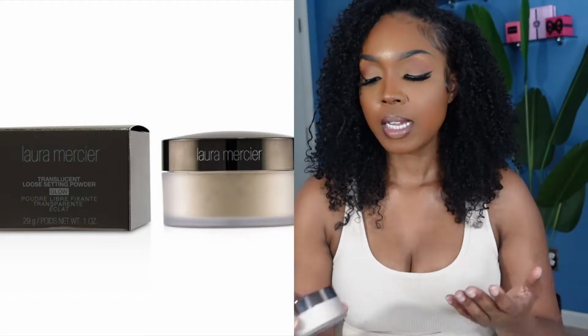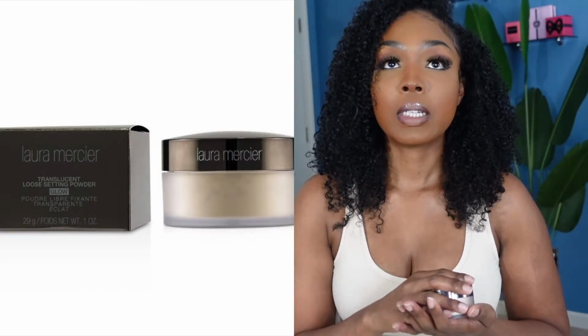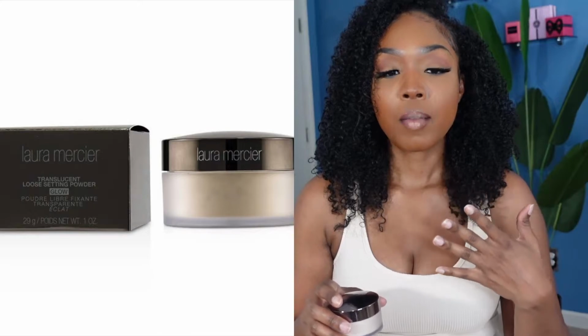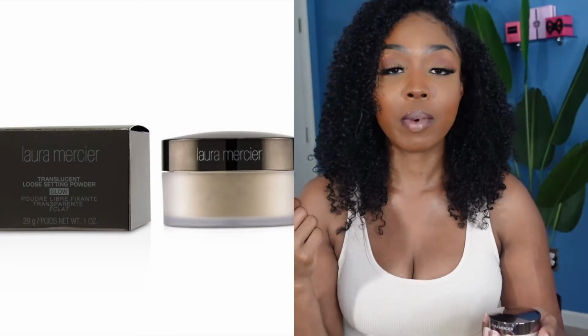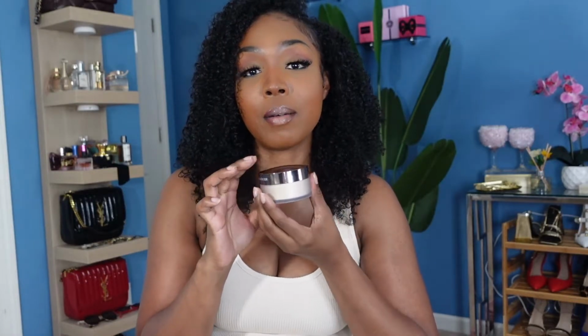So this is not really a setting powder to me, this is more like a shimmer, or not a bronzer, but sort of like a bronzer powder or something like that. When I first tried to use the product, I used way too much by accident. I tried to go in just like I do with my Huda Beauty baking powder. Honey, do not do that, because this is not the same. I'm not really sure why they made such a big container of this, because this will last you your whole life, since you can only use so much of it without looking like a crazy person.